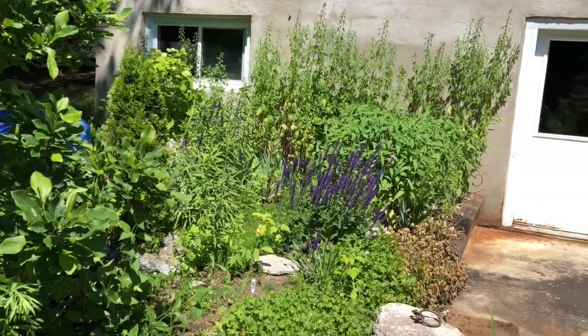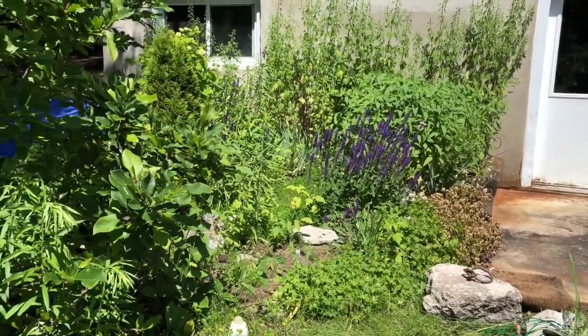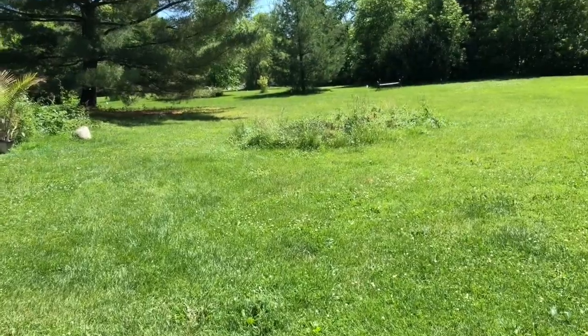So the nice thing about having all these awesome perennials is that it's attracting tons and tons of bees and butterflies to our home, so that's always nice.